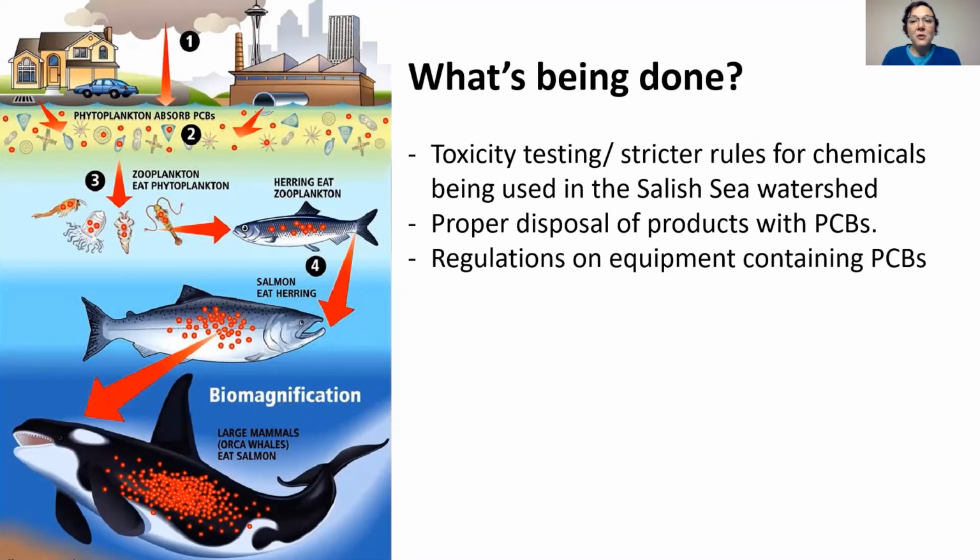Now, within the watershed of the Salish Sea and beyond, equipment still does exist that contains PCBs. The government is now having to make decisions as to what should be done with these pieces of equipment. Should it become illegal to own such equipment? Or should the government offer certain incentives for people to update that equipment with something newer that doesn't have PCBs in it, and of course, dispose of the old stuff appropriately? We'll see what comes from those conversations as time continues.